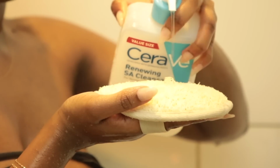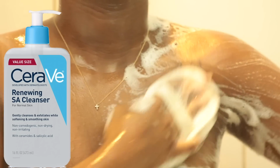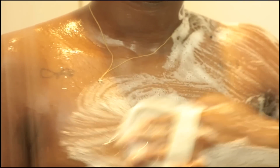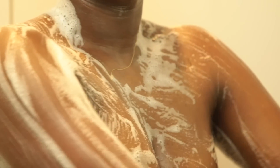Next, I'm going to move on to my body care routine, and I'm going to be starting with the CeraVe Renewing SA Cleanser. This is a face cleanser, but I like using this for my body as my first step because it has salicylic acid in it, and it does really well on my skin, and it does a great job at unclogging the pores, getting rid of extra sweat, dirt, oil, all that. And I just think it's a perfect first step when you wash your body. I do this on regular days too, not just my pamper routine days, so I love this as my first step to wash my body.